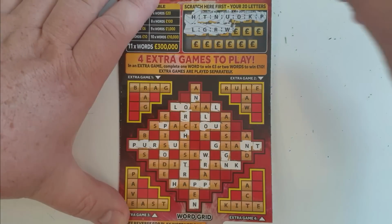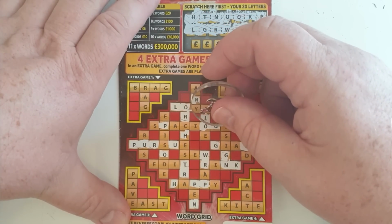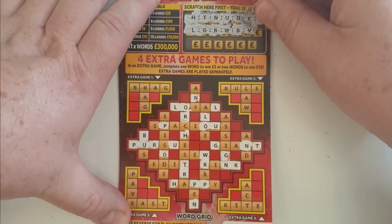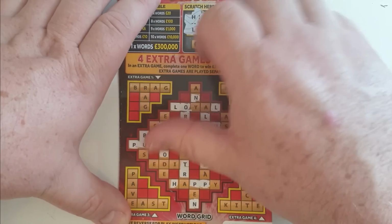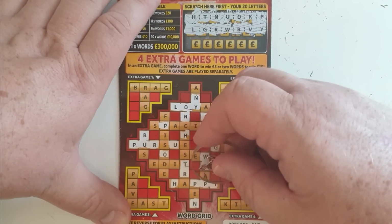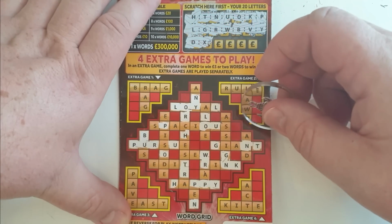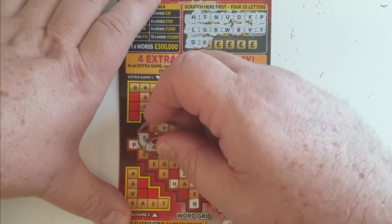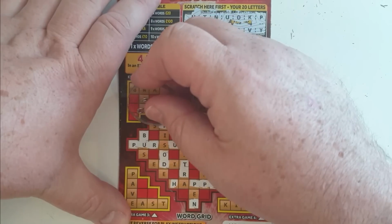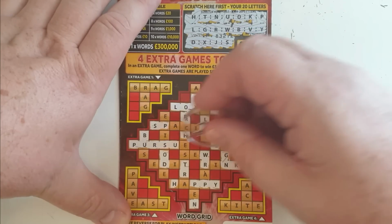Really could do with some vowels. Okay, B, V, we'll wait for the vowels then. B and V. And a Y, that helps a little. Because there's a Y there. And there's a Y there. A. A would be lovely. DX, really doesn't want to give me a vowel, does it? JS, come on. Come on, where's the vowels? J and S. S. S.